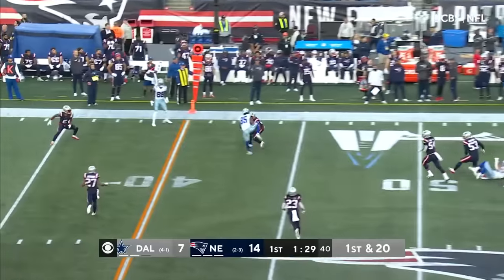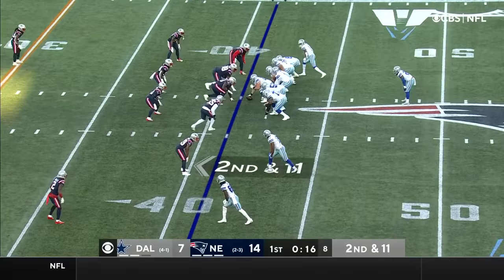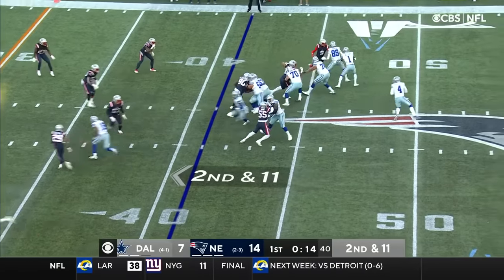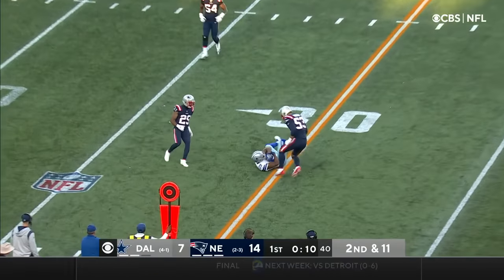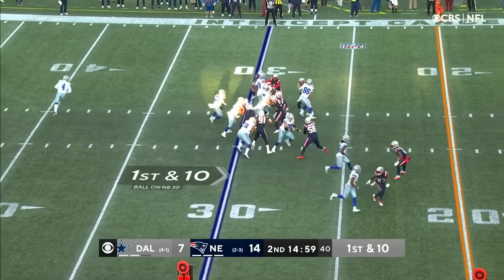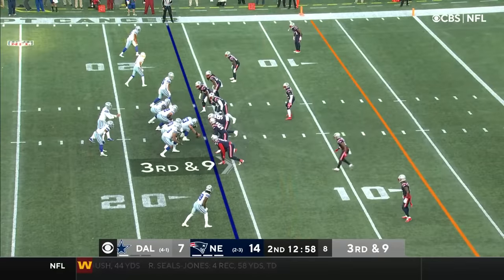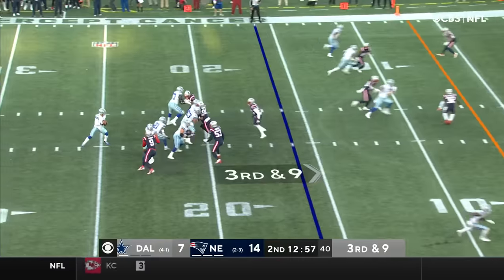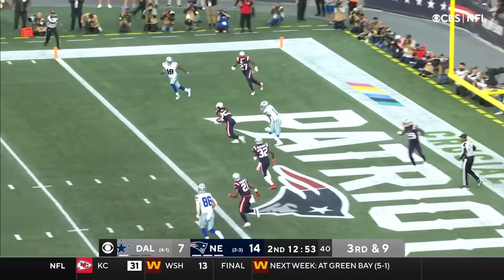One pump fake and now the throw. Caught! What a catch and a hit. And 11. Play action. Pass caught. Cowboys with a new set of downs at the 30. And that is on that Thursday night opener. Here's 3rd and 9. Pass to the end zone, and it's intercepted.